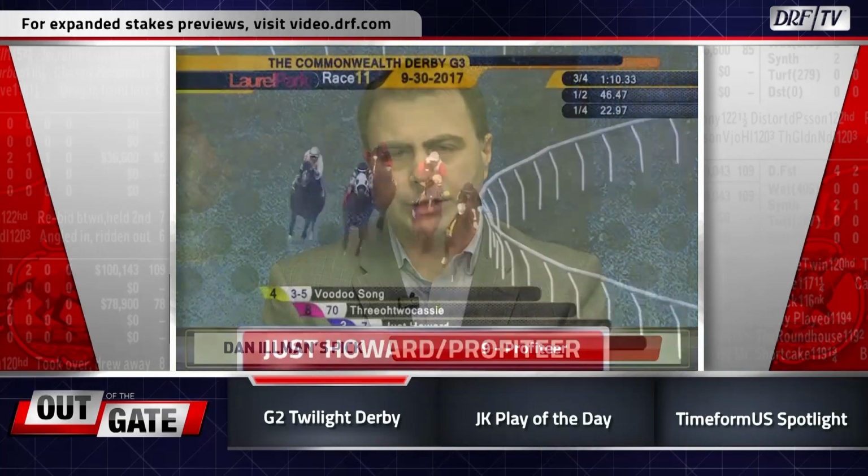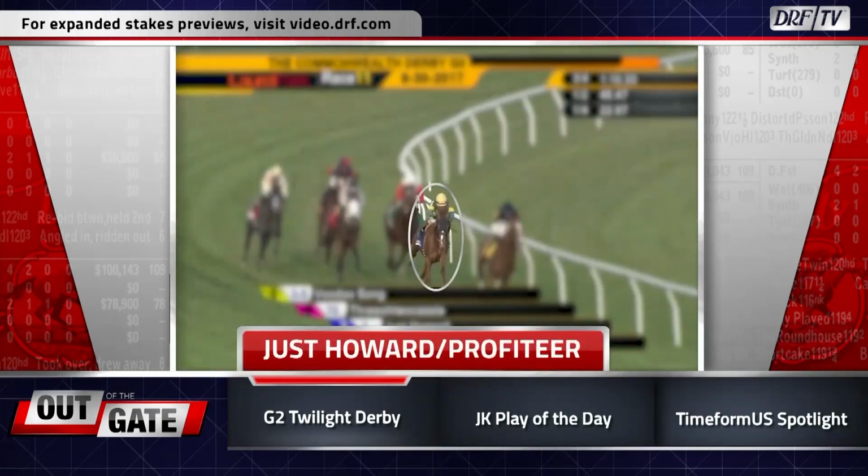Call it East Coast bias if you want, but I want a shipper from the East Coast in the Twilight Derby, and we've got a few in this race. I'm going to go with Profiteer for Shug McGahee and Mike Smith, the number 9. This is a horse making his 3rd start of the form cycle after pairing up with Bayer Thompson his first 2 races back. A win at Saratoga against some decent older optional claiming runners, and then this race at Laurel, his most recent start, the Commonwealth Derby.